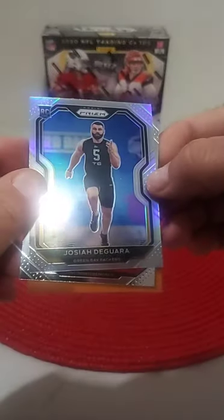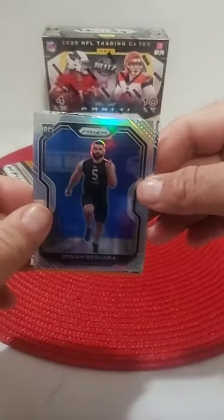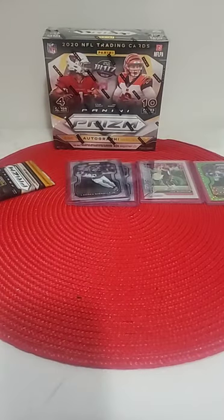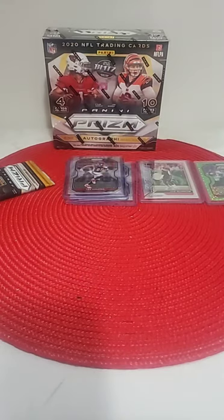Four, Green Bay, Silva, Green Bay, Josiah DeGora for Green Bay, Silva, and Cincinnati with another rookie for Kyle and T. Higgins. So Burrow to Higgins, nice combination to have for a few years. Burrow should come back strong by sometime next year, so nice combo going there. Put my silver out.